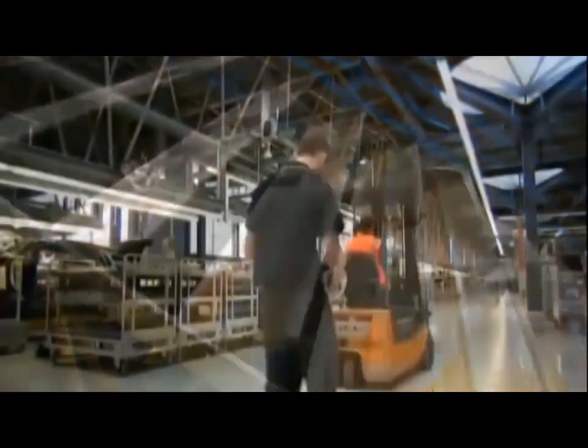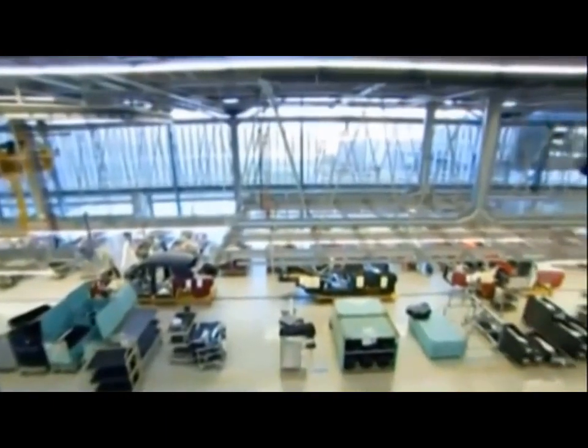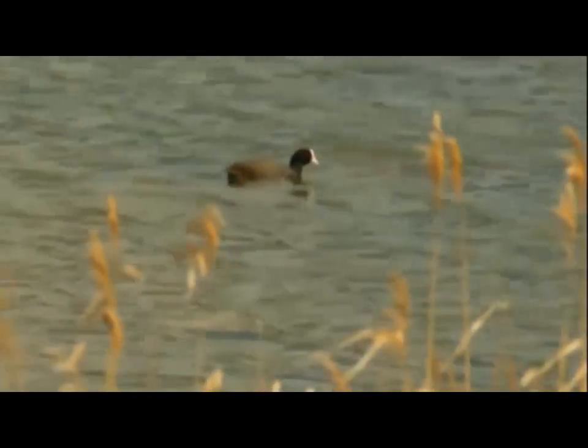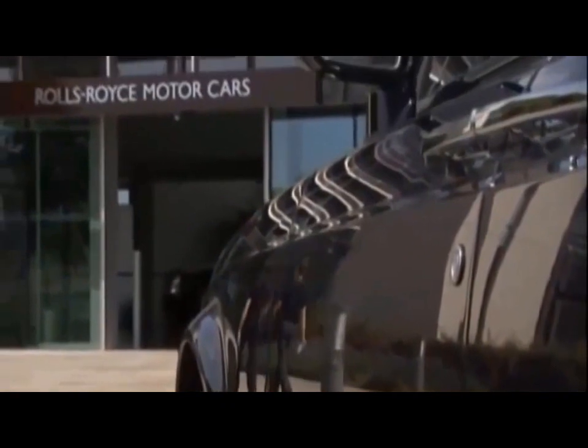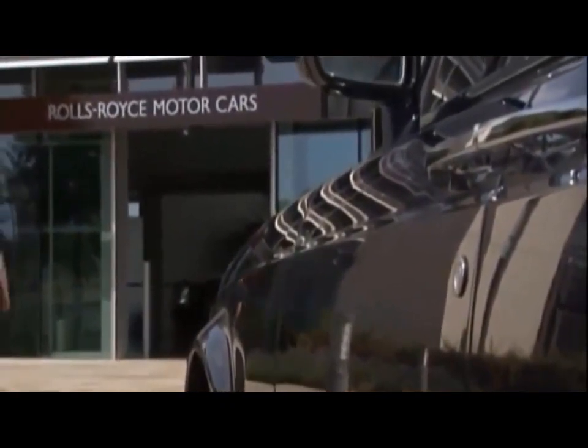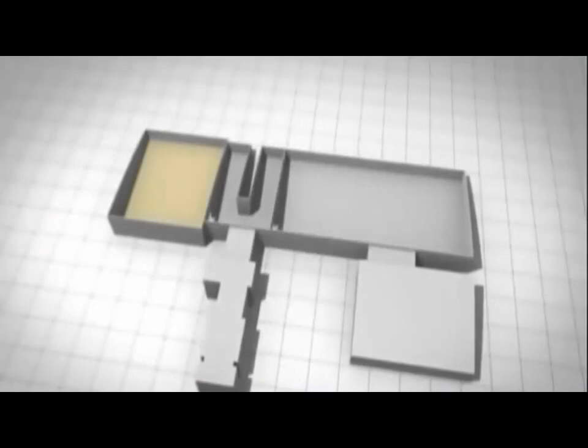The plant itself was purposely designed to be energy efficient and eco-friendly, in a way that benefits manufacturing at the same time. I think it's a great destination, both for people who come and work here, and also for customers who come to see their cars being built and take delivery of their cars here, or indeed come and order a car here.